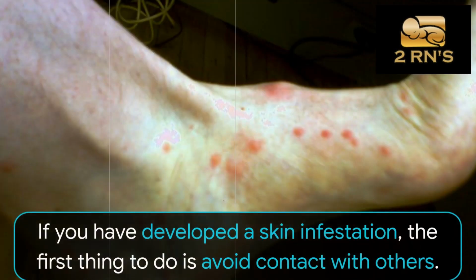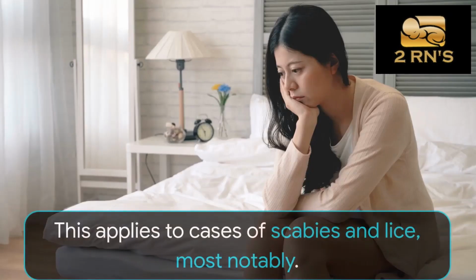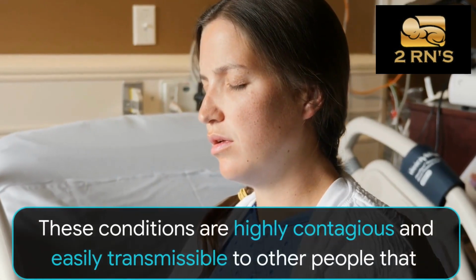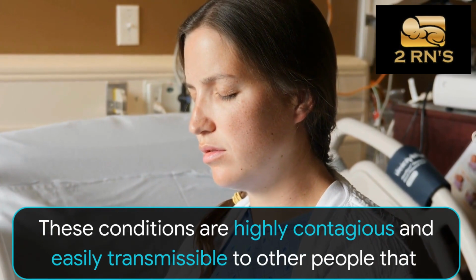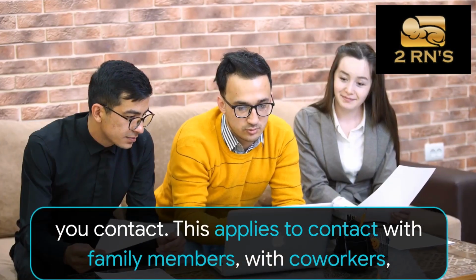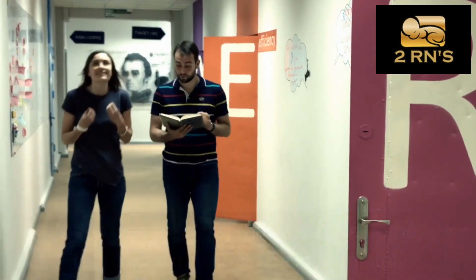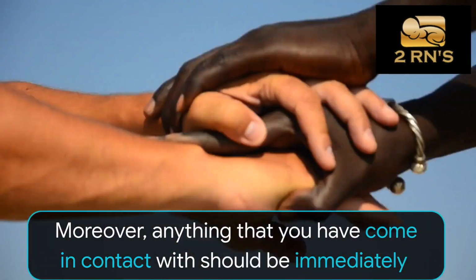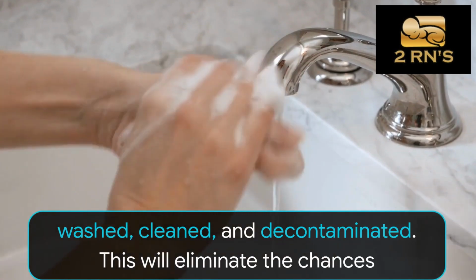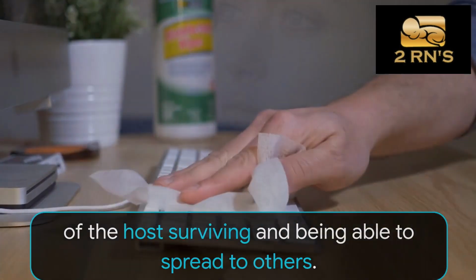If you have developed a skin infestation, the first thing to do is avoid contact with others. This applies to cases of scabies and lice, most notably. These conditions are highly contagious and easily transmissible to other people that you contact. This applies to contact with family members, with co-workers, with friends, and with sexual partners. Moreover, anything that you have come in contact with should be immediately washed, cleaned, and decontaminated. This will eliminate the chances of the host surviving and being able to spread to others.